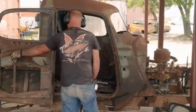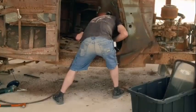Hudson had a model called the Terraplane. The Terraplane was very innovative in its day, with a lot of design features that were very cool.